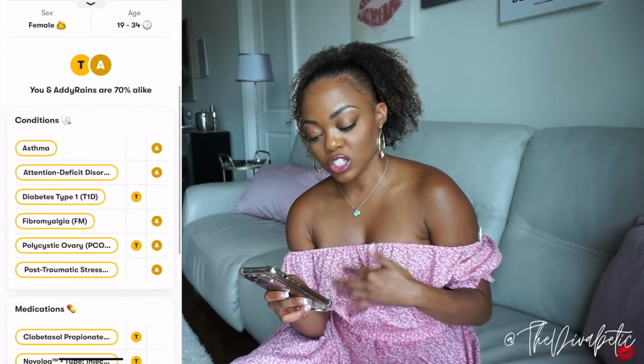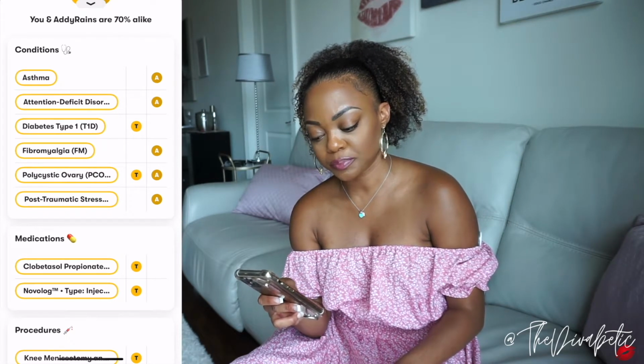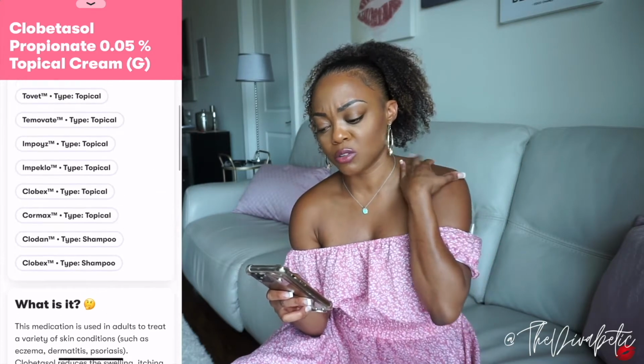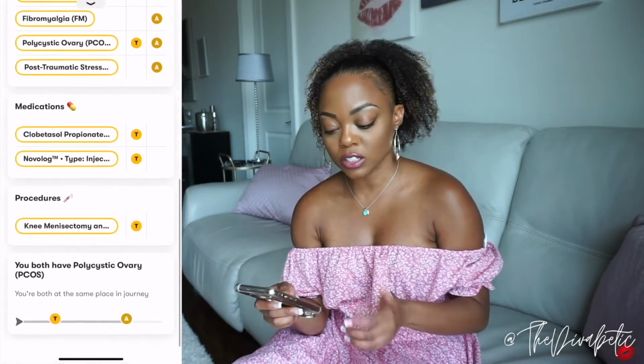So I can actually go look, okay, so she takes Novolog, I take that as well. She has another medication. I can click on that medication and see what it is, okay? I think this is probably that same cream that I use for my eczema. But I can see what they are doing for her treatments. So next time I go to my doctor, I can ask my doctor, hey, there's this person on my Alike app.